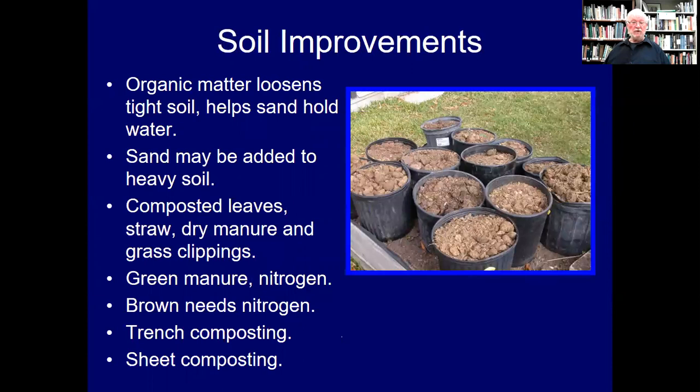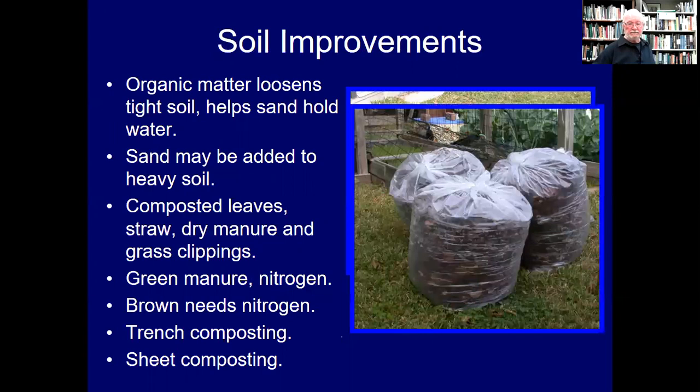Okay, this is the brown leaves. When you put this in your garden, that's just like those wood chips. It has to break down. So you need to supplement it with some nitrogen. Okay, the green manure, like the green grass, or plants like that that you put in there, that is nitrogen, and it's going to break down pretty quick.